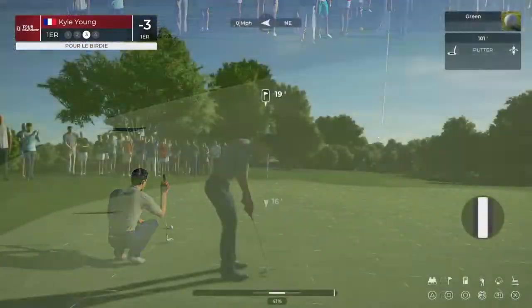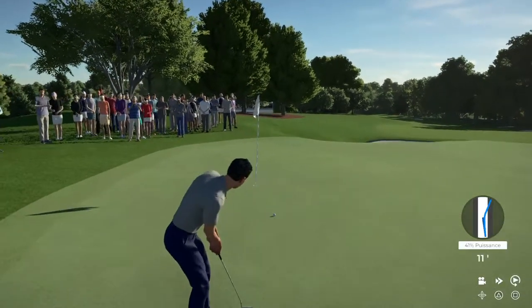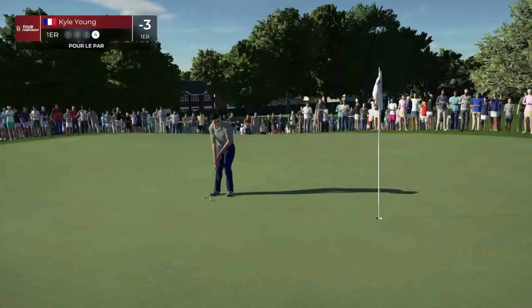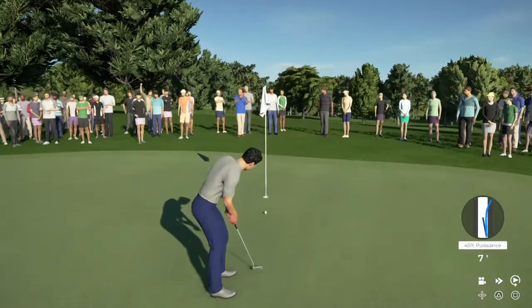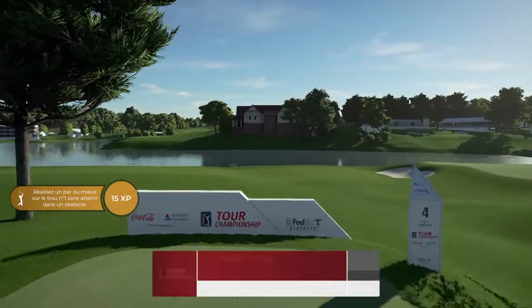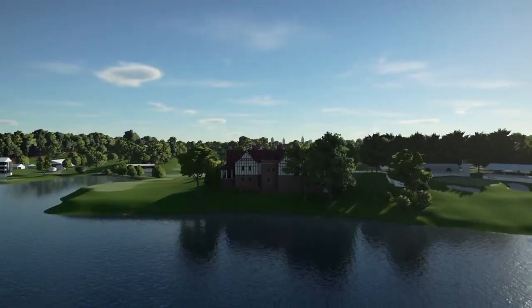Quality shot, that one. Let's see if we can make this big putt for birdie. Ooh, a little bit of a rush of blood by the looks of it. Just 10 feet to the cup here. And down she goes. Currently at 3 under for the day.